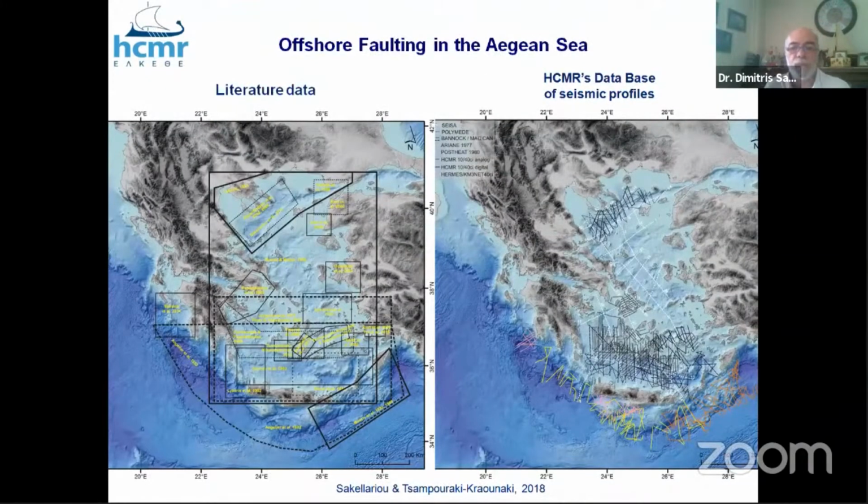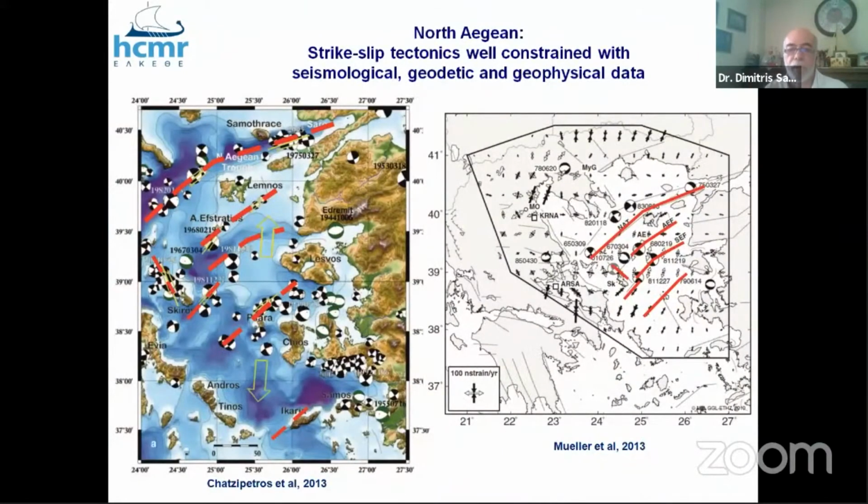So what we did is we exploited the available data in the literature from the early days until very recent, and we also processed, reprocessed and interpreted the available seismic profiles, which are in the database that we keep in the Hellenic Center for Marine Research, in order to map active faults and also the post-Miocene sedimentary basins in the Aegean. So I will skip the North Aegean Sea because it is well constrained that extensive dextral strike-slip along northeast-southwest striking zones is well proved. And I will move on directly to the South Aegean, where the situation seems to be more vague.